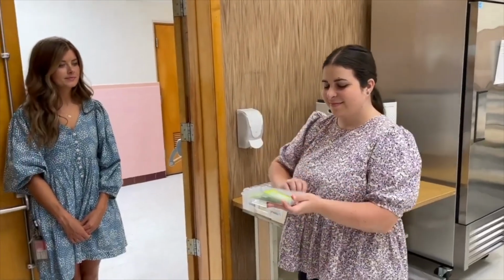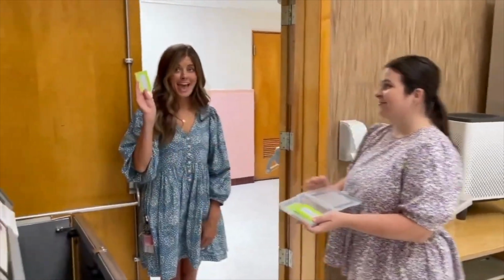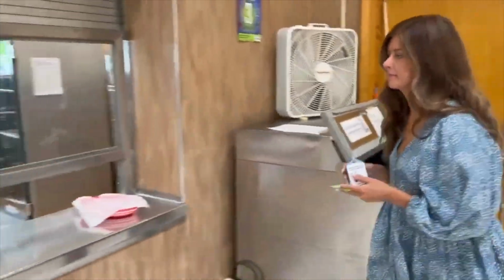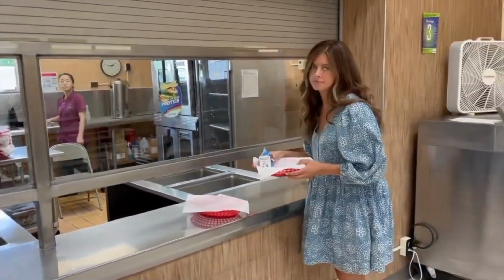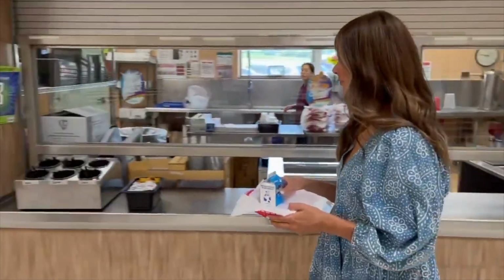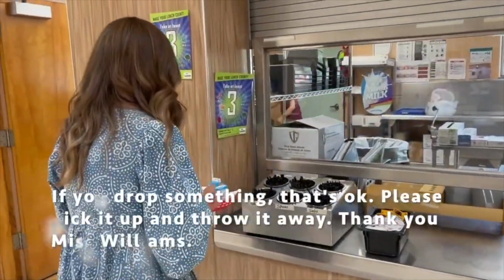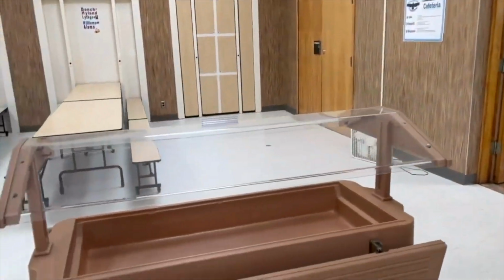If you are purchasing a lunch from the school, as you enter the cafeteria, your teacher will hand you a lunch card. This card has your name on it. You will take a milk and go to the counter and look at the options for lunch, remembering that the one you touch is the one you take. You will also stop and take silverware if you need it. If you drop something, it's okay. Just pick it up and throw it away.